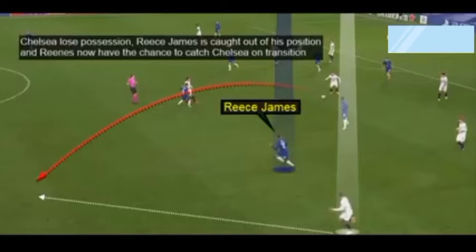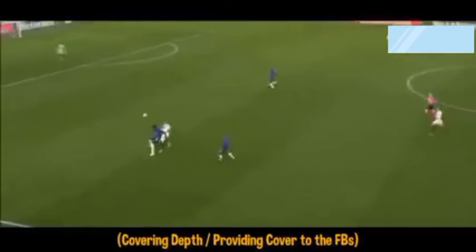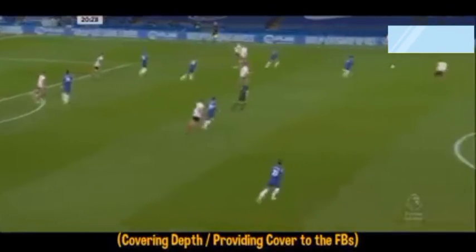As seen here, Chelsea lost possession. Reece James is cut out of his position, and Reims now have the chance to catch Chelsea on transition.